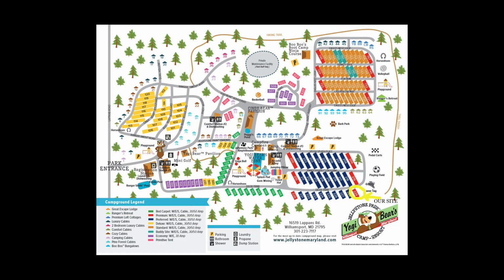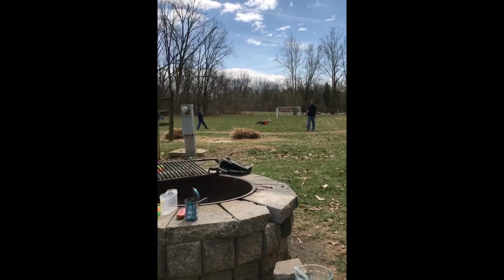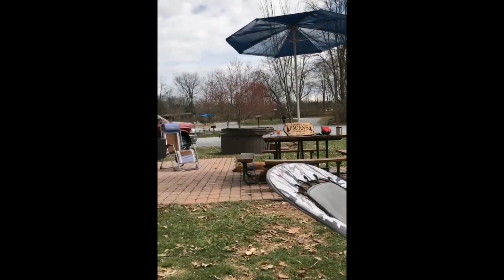So we had site number 229. The campground is broken up, so if you look at the map, I'll put in a map. Hopefully that worked. So we were in 229. We had a red carpet site. It was really nice. It was paved. It had a really nice fire ring. Had a nice hot tub right there.